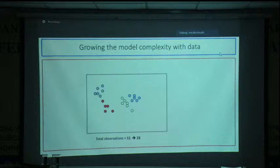with more samples, you want the k, the number of clusters, to grow automatically. So you want to have that scalability in your system.